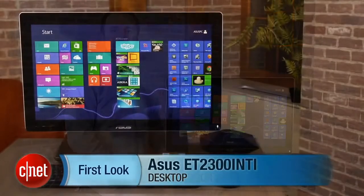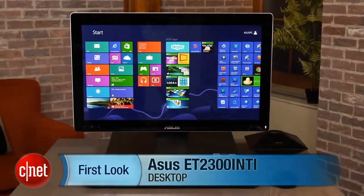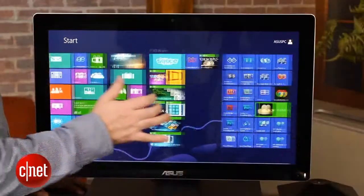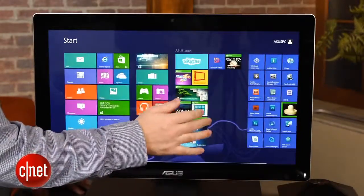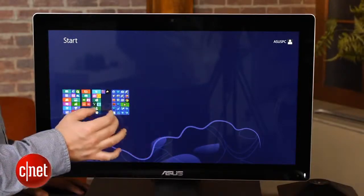Today we're going to take a look at the Asus ET2300 INTi. So this is a 23-inch Windows 8 all-in-one from Asus. It costs about $1299. So this is a touchscreen all-in-one, like most current Windows 8 PCs. But what's probably most unique about this PC is that it has pretty much every current feature we can think of to add to a system like this.